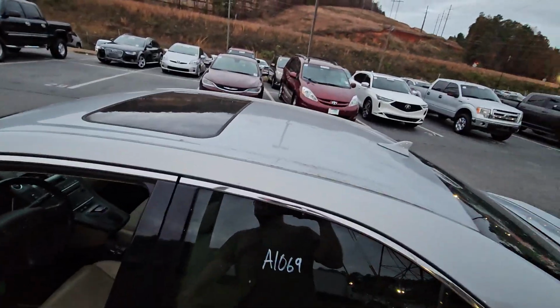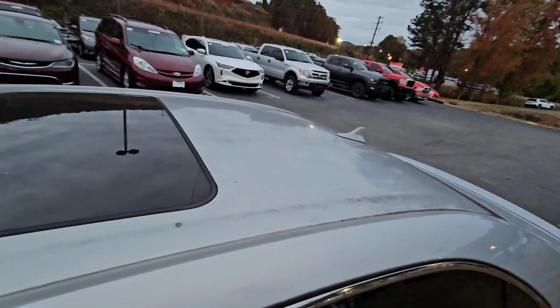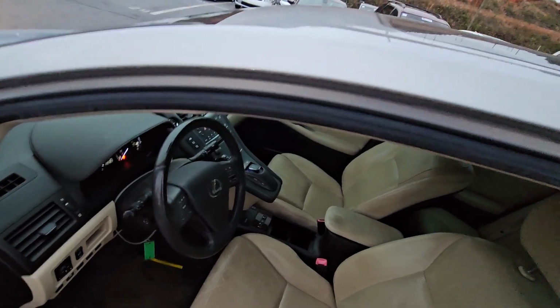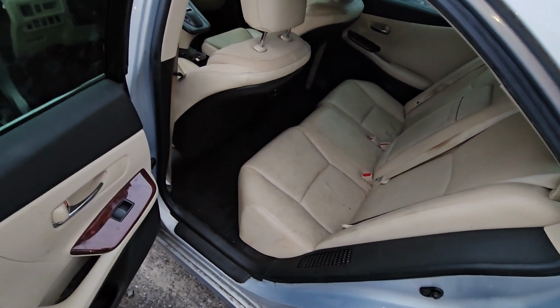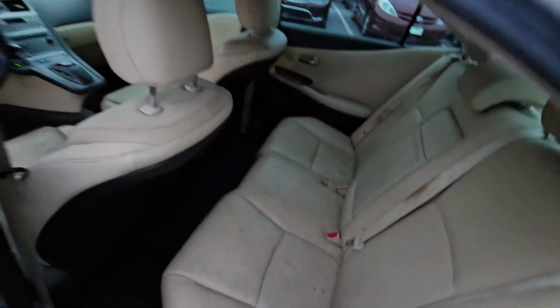This spoiler has the paint completely faded off of it. But the paint's pretty good everywhere else. We got a little bit of either hail damage or, man, this thing's sat under a tree. Probably a couple of limbs have fallen on it over the years. You saw how many leaves were under the hood. Ooh, we had a dog. Yeah. But no seat damage. Just needs a serious cleaning.